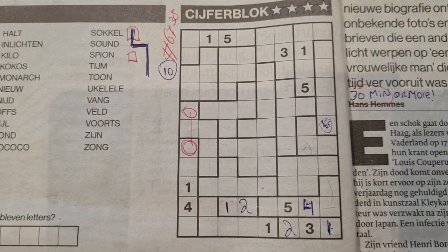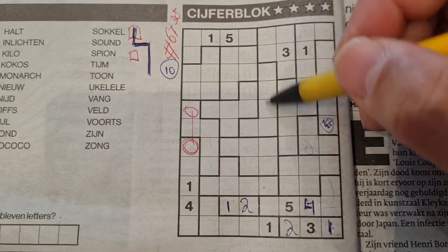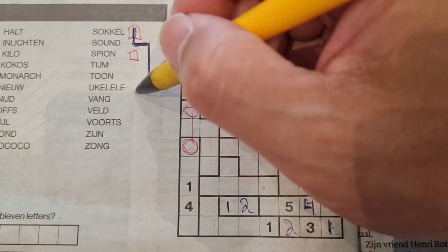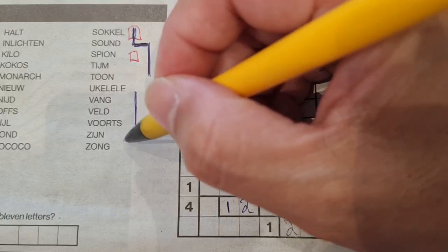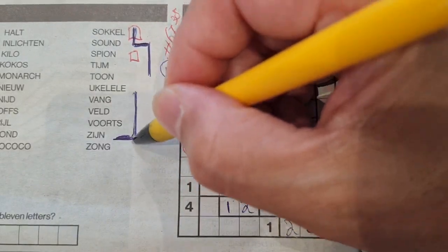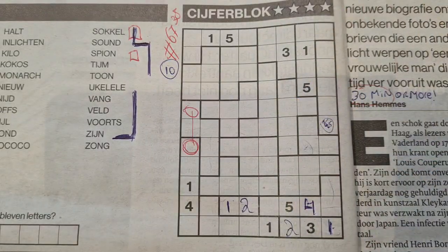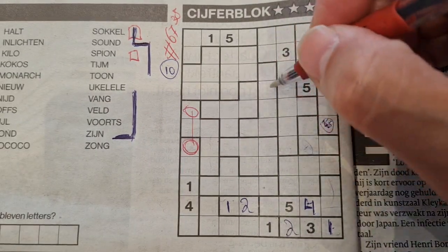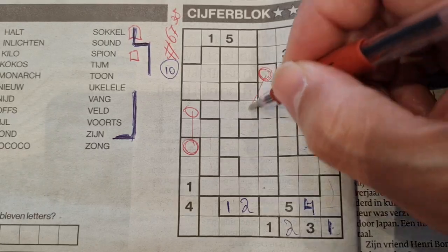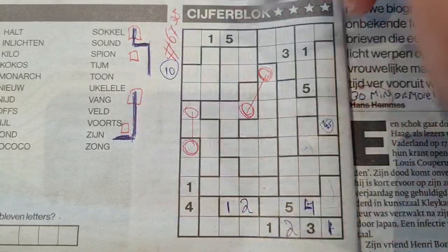Then the following shape. How about the L shape? We have an L shape here. Let me draw the L shape here. When you see the L shape, mirrored, this one is mirrored. When you see the L shape, remember that this box has the same number as that box. So this box has the same number as that box.